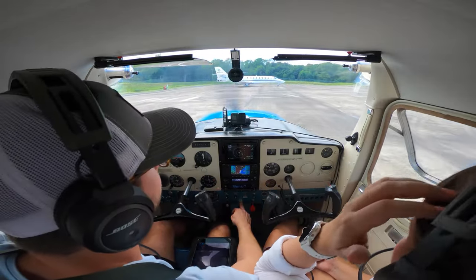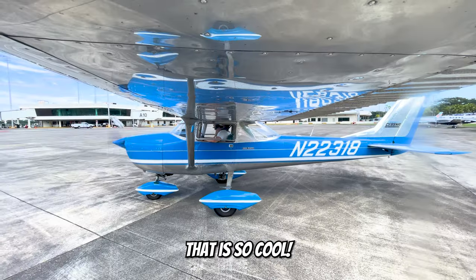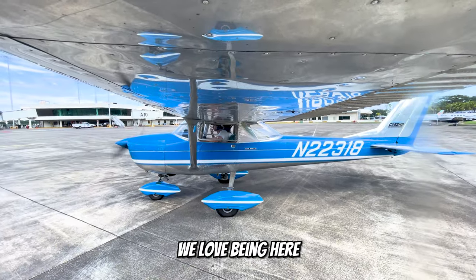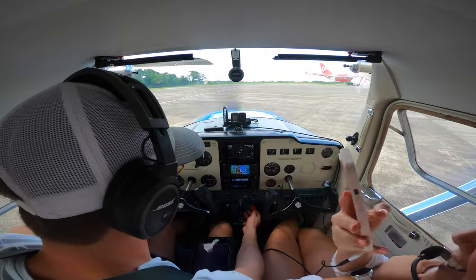318, Puerto Plata. Puerto Plata, 318. We follow you over here. Oh my gosh, that is so cool. Well, you have a beautiful country. We love being here, and we're going to be back to Puerto Plata on the way home. Good to have you here. Thanks so much.